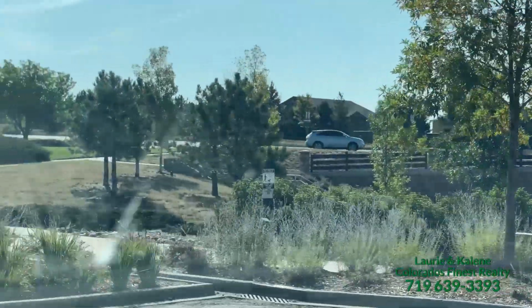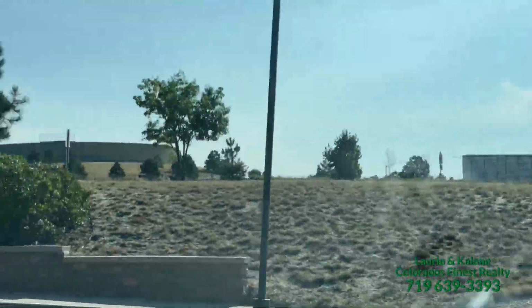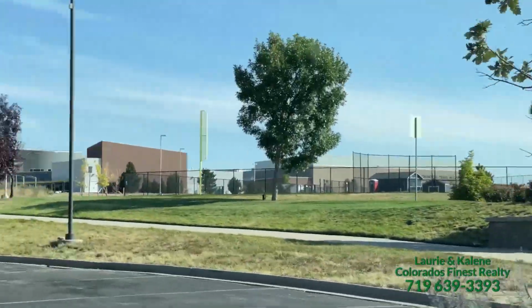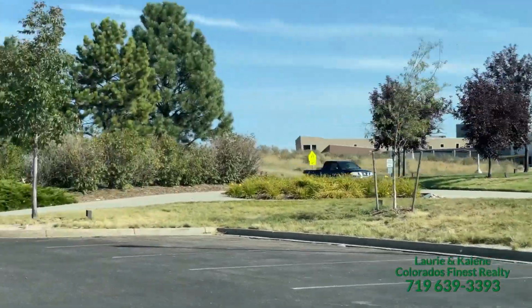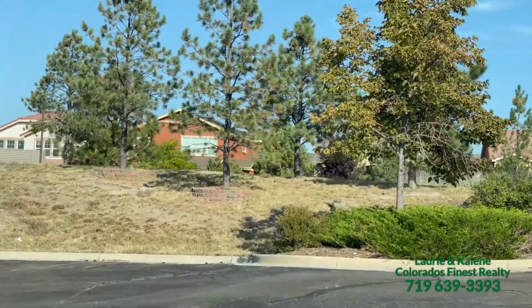And the pool was behind me. The pool's closed as of September. Usually our pools are open from about Memorial Day to a little past Labor Day. And again, that's Chinook Trails, and this is another subdivision here in Wolf Ranch ahead of me.